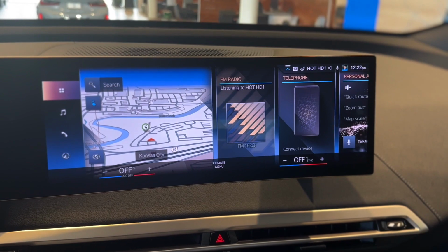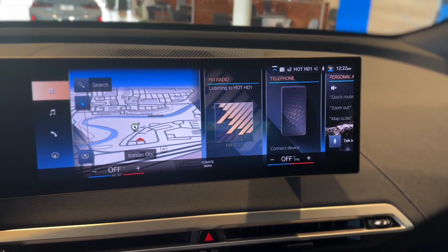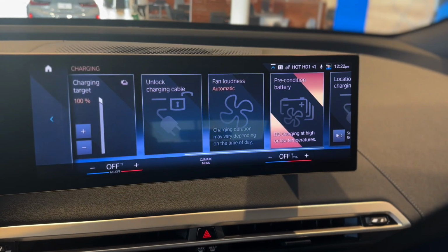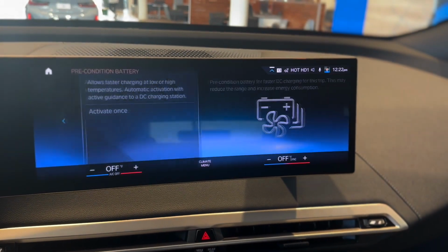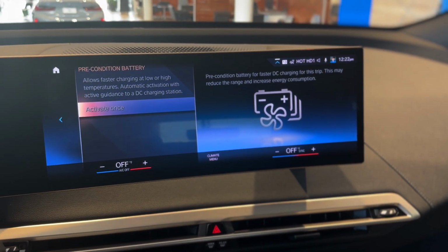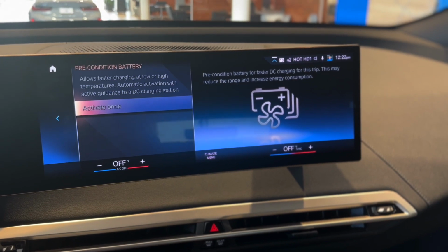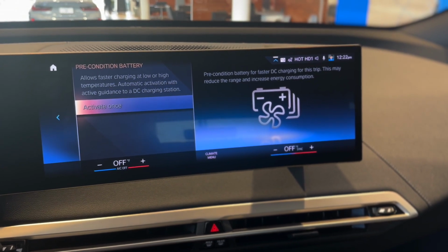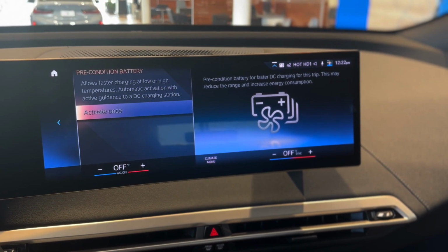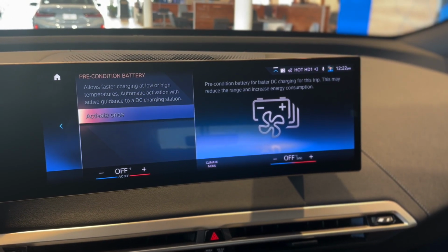Preconditioning is super important for your vehicle to be able to charge faster and be more efficient when you are driving. Go into charging settings, preconditioning, battery. You have this screen, and you can activate it from here or from your phone. The vehicle will bring the battery into its optimal temperature range so the vehicle can accept the highest available charging power. This will help, once again, charge your car quicker and also be more efficient on the road.